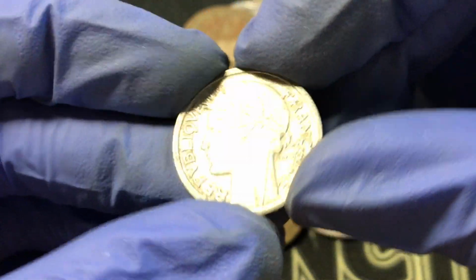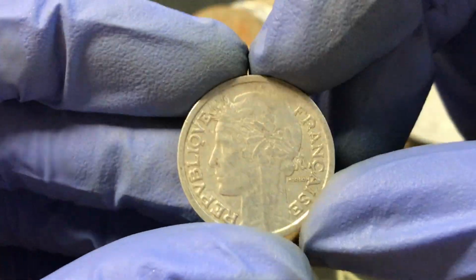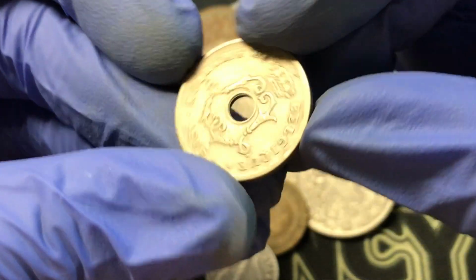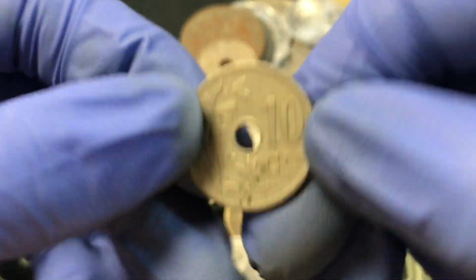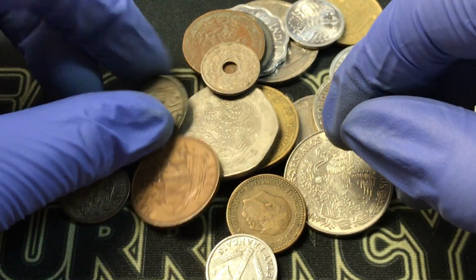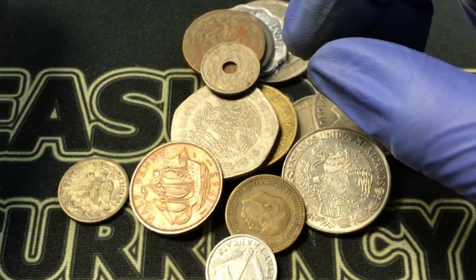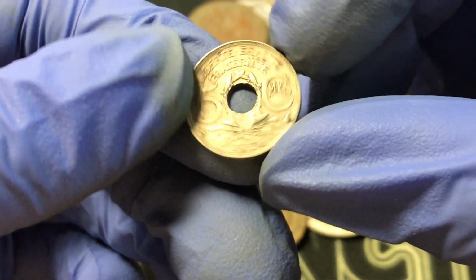their colonial efforts. Here's a 1948 1 franc coin, back to the normal French government, and you can tell by the slogan. Here's a 1905 Belgian coin, 10 centimes. I feel like we had a similar one earlier. That was 1920 though. 1917 5 centimes from France, and then another holed coin. We've gotten way more than we normally do. Kind of a weird feature of today's hunt.